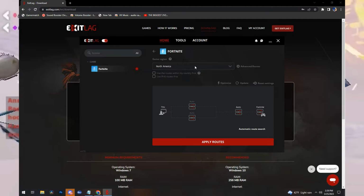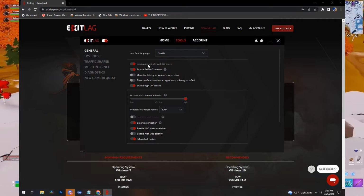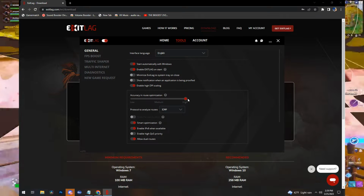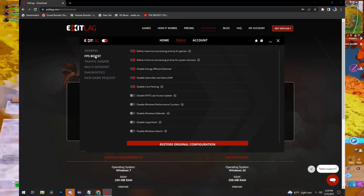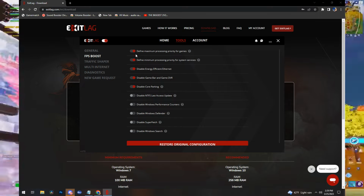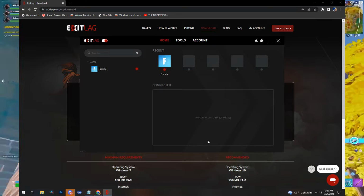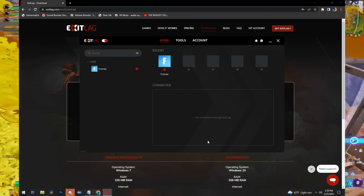So when I click apply, these are the best settings for this. You have start automatically with Windows on, enable ExitLag and start on, enable high DPI accuracy, put that in high, smart optimization high, hotkeys, FPS, in case your PC can't handle it. These are the best settings for it. Then go to home and just click apply routes and it's done. It should decrease your ping by at least 20. And I'm going to show on my screen what my ping looked like before I turned this on and what it looks like now.